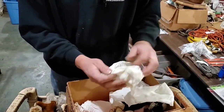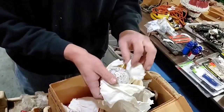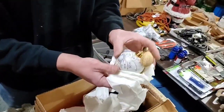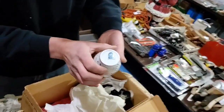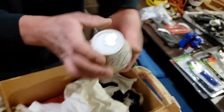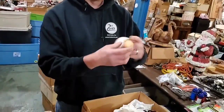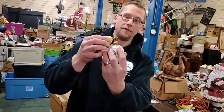This one had better be good for that rollout. What is it? Perfume bottle or something? It is. Oh, it is. Yeah. With the little atomizer on top. That's cool. Yeah. I can't quite read. Hand painted. Made in Japan. Yeah. Has that cool design, though. That's nice.